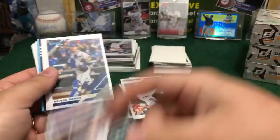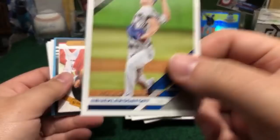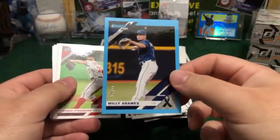Wisdom, Black Border, James Black, Mookie Betts, Boston, out of 999, American Pride, nice, USA team. Nice card for the last part of the break. Black Border. Ferris Bueller's Day Off, variation of name for LA Dodgers. Ohtani, Diamond King, out of 49. Willie Adames, Blue Border, and Father's Day, nice for Tampa Bay Rays.